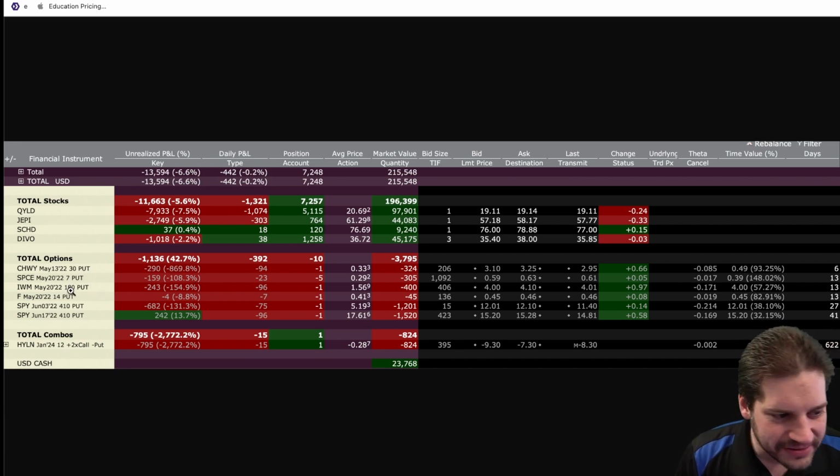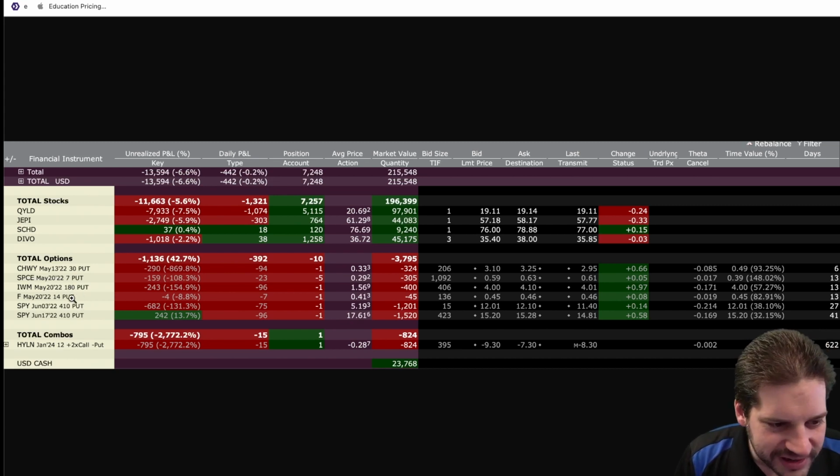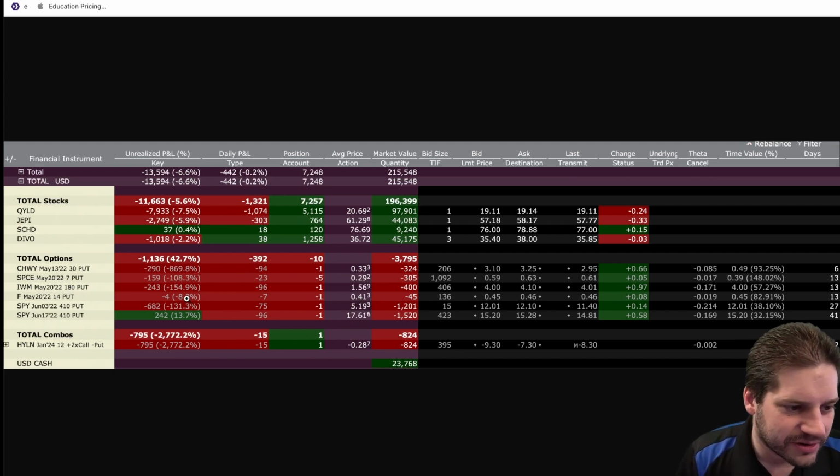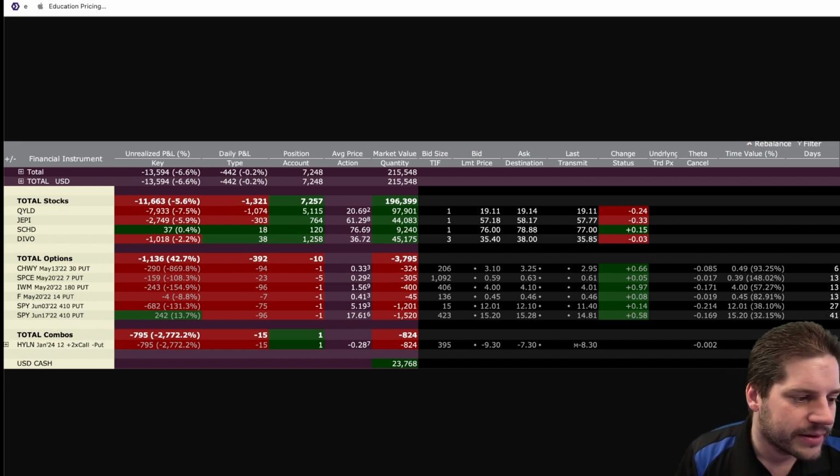IWM at 180. I still like 180 for IWM. I'm not worried about this one yet. Ford at 14. Again, that's a small position. It's only down $4. These SPY positions, you can see I got one that expires in 27 days. The next one expires in 41 days.